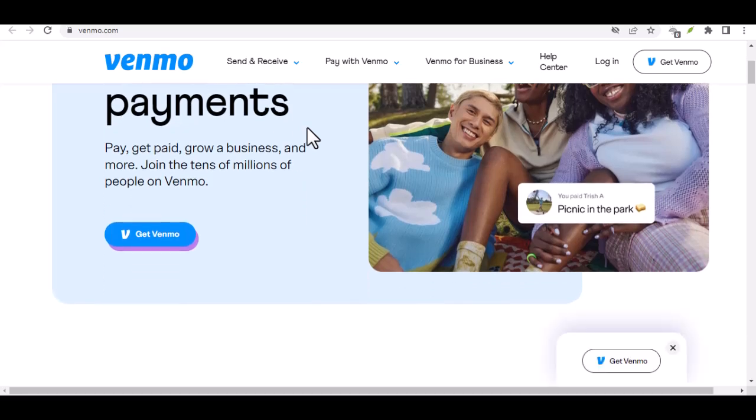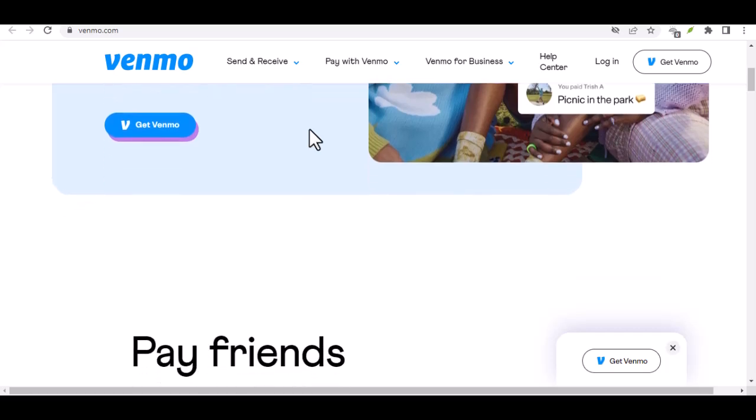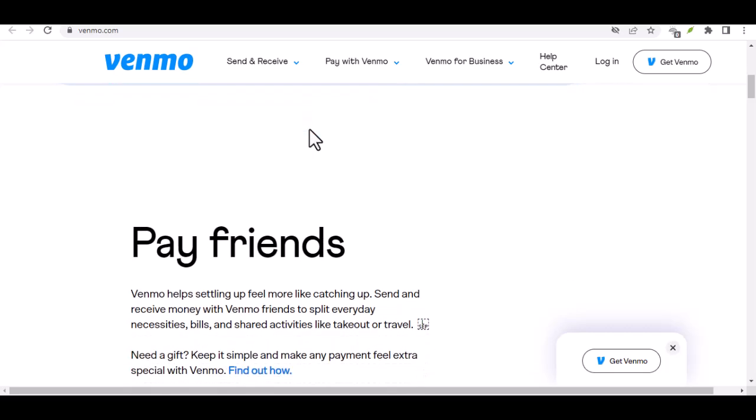This scenario might leave you wondering, can't I just send them money through PayPal, the online payment giant I've been using for ages? The answer, well, it's not a straightforward yes or no. Buckle up, finance enthusiasts, or those just caught in the digital money maze, because we're diving deep into the world of money transfers between Venmo and PayPal.